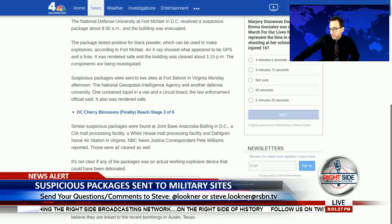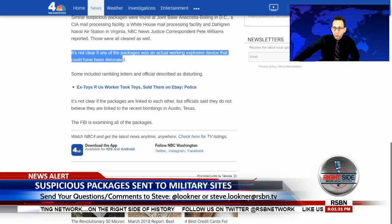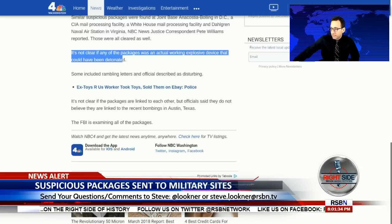Very important here: it's not clear if any of the packages was an actual working explosive device that could have been detonated.